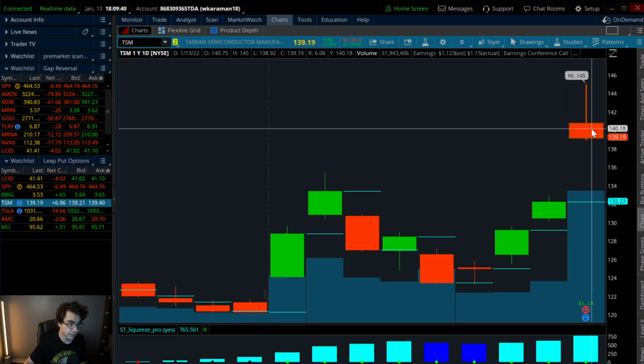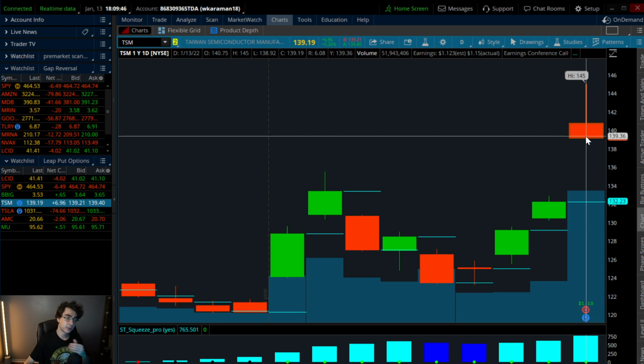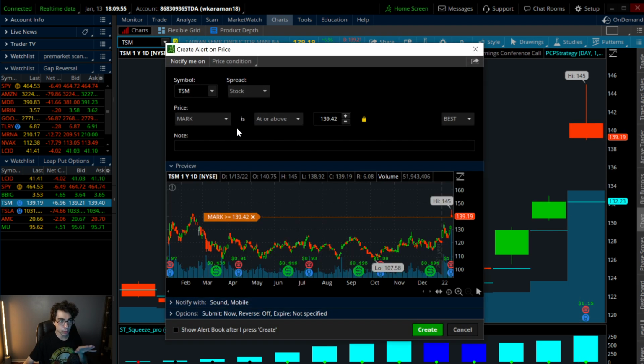Once this cracks 138.92, once it cracks and turns into resistance, similar situation to AMC, you would buy the puts and ride this back down to fill this gap low at 133.22. That's what I'm looking for on TSM. So I'm looking at a couple key breakdown plays for puts tomorrow.